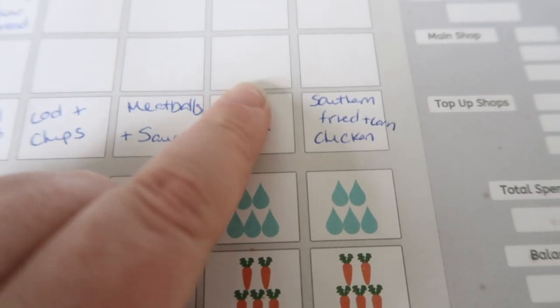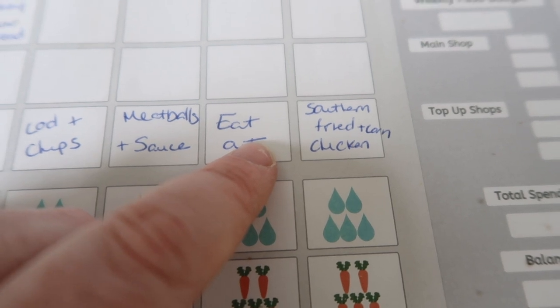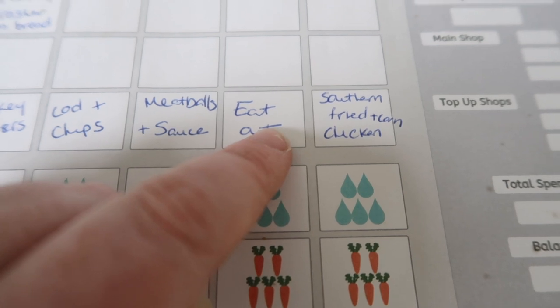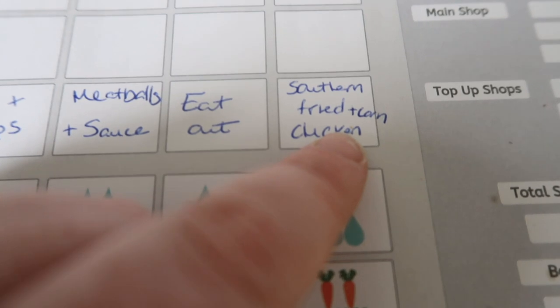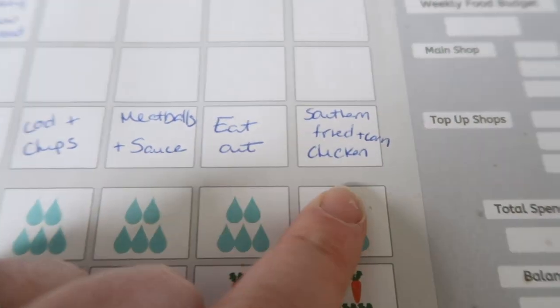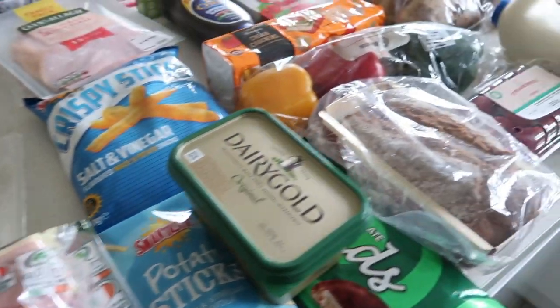Saturday, I have down here to eat out, but we'll see how that goes. There will probably be stuff in the freezer that we can use, like chips and chicken nuggets, if we just want to throw stuff together with some beans. And then on Sunday the 24th, it's going to be southern fried chicken and corn.